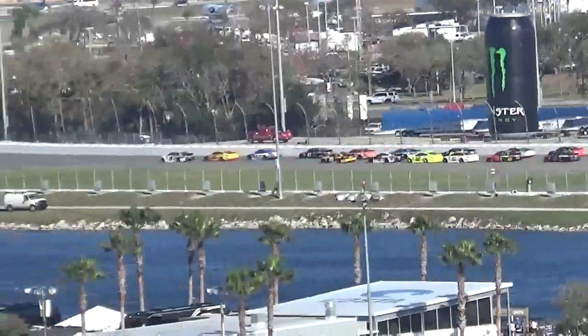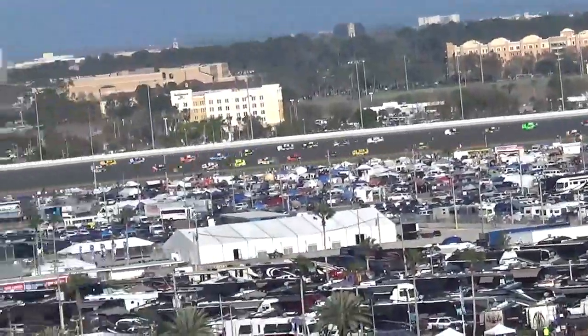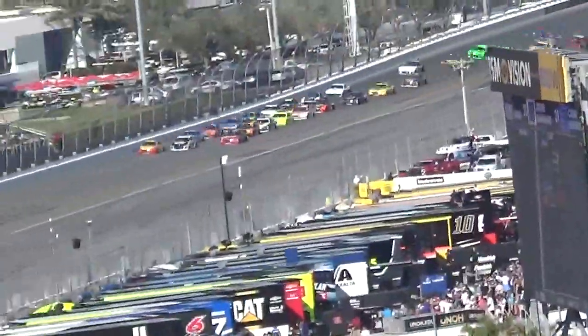Up front, Logano throws the block in 3 and retains the 2nd position for now. Now Chase Elliott will throw the block on Logano. Not enough. Logano gets up alongside in the outside lane to take the lead.